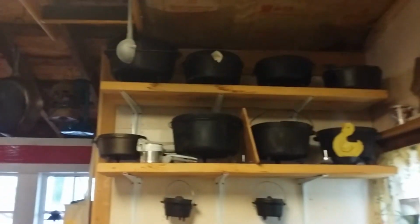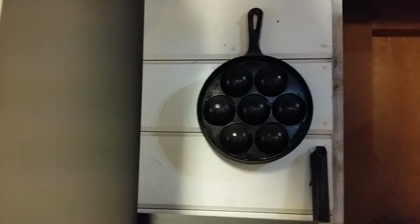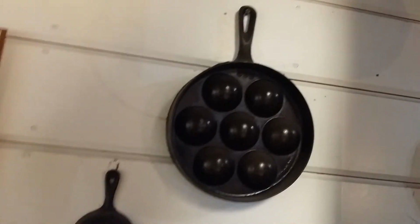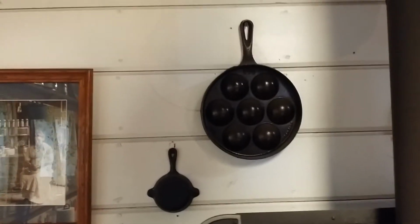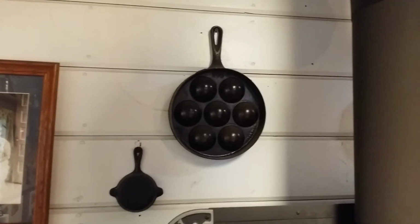At one time this place was just packed with cast iron. It was pretty cool. I just didn't want to have all of that hanging around anymore. Before I am done, there's a couple of aebleskiver pans, however you pronounce it. And these are, ooh, what are they? Kind of like a Swedish round pancake that you fill with different fillings and so forth.